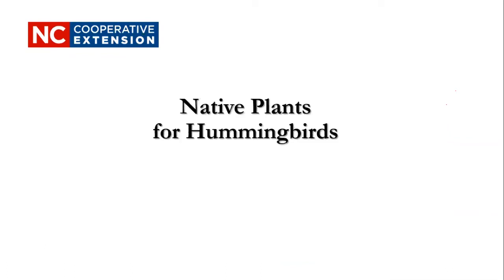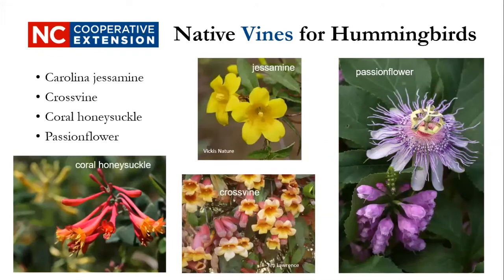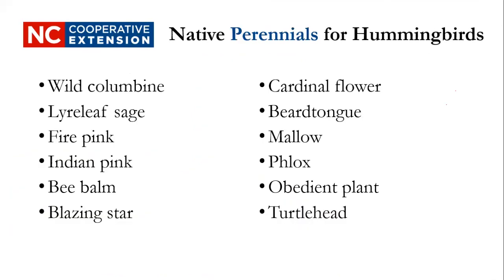So think of some native plants for hummingbirds that will be helpful to them. As far as shrubs go, buttonbush, New Jersey tea, red buckeye, your native azaleas are all good choices. Sweet pepperbush, that's the Clethra. And then you've got some of your vines like coral honeysuckle, crossvine, passion flower, Carolina jessamine, all good choices for vines, and lots of different perennials that are great for hummingbirds. I'm going to show you some pictures.